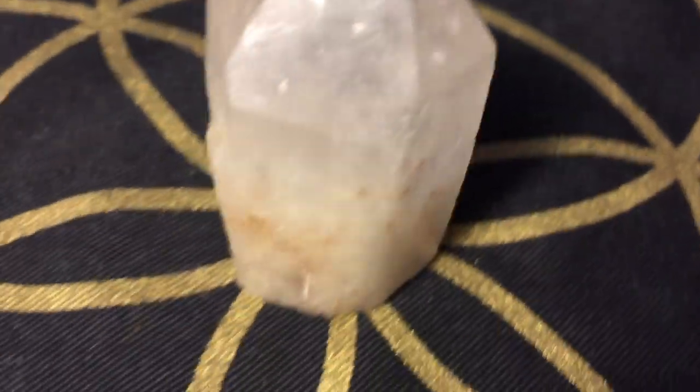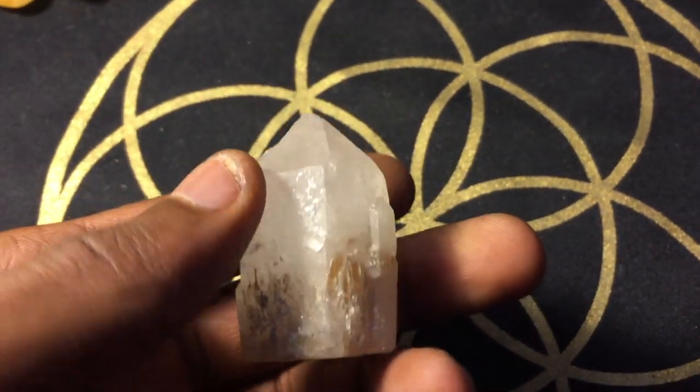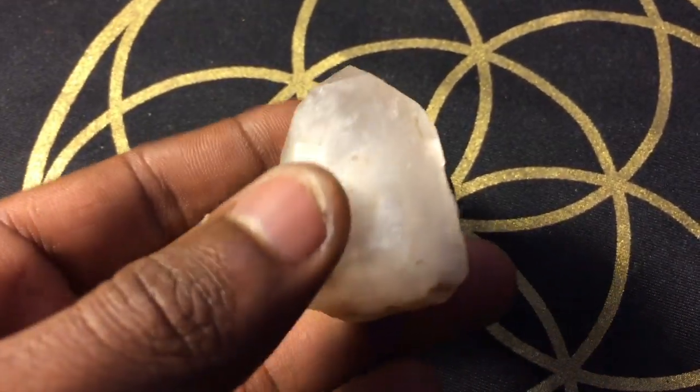Check that out, check him out, a little quartz crystal. This is called a single terminated quartz crystal if you're looking for one online, single terminated.